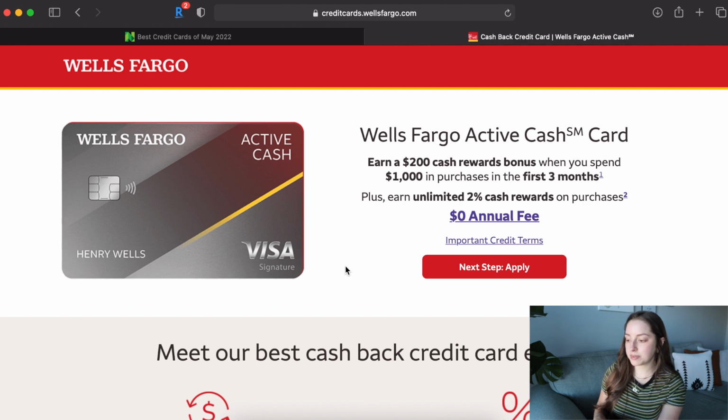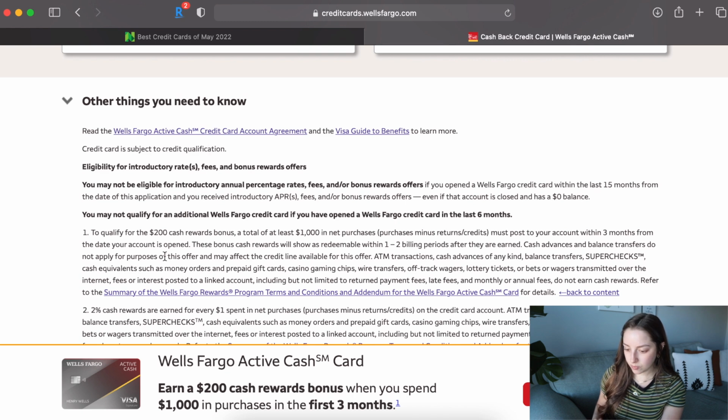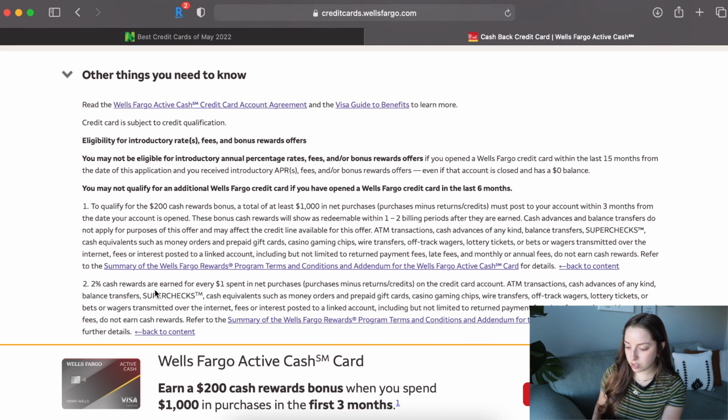So once I get to the website, I read everything, check the fine print, and make sure I'll actually get this bonus and it will work out for me. Wells Fargo Active Cash Card. Earn $200 cash rewards when you spend $1,000 in purchases in the first 3 months, plus earn unlimited 2% cash rewards on purchases. There's a small 2. What does that mean? 2% cash rewards are earned for every $1 spent. Purchases minus returns and credits.